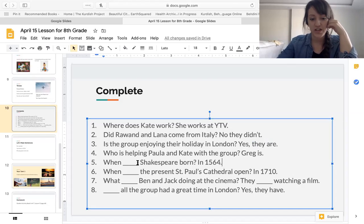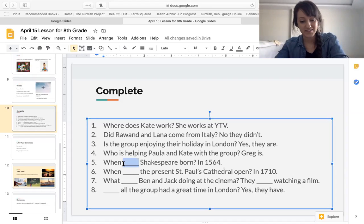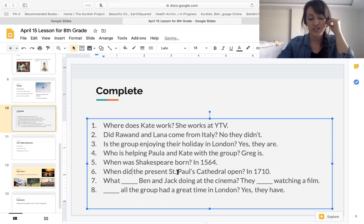Now this is a question in the past tense about time. When was Shakespeare born? Number 6, when. This is again past tense, but this time we don't use was. We have the verb here open, so we need to use do or did. Past tense, do we use do or did? We use did. When did the present St. Paul's Cathedral open? Number 7, we're talking about something that they're doing, so we need the to be verb.